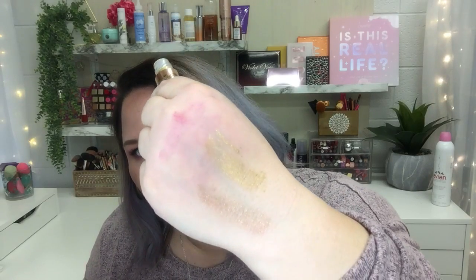Yeah, it gets clumpy on the hand. And I've tried to smooth out those clumps and it just creates more. I don't know if this one was bad or not. But whenever it dries down, it does not stay in place whatsoever. I'm so disappointed in that one. I had high hopes for it because I love a yellow shadow.